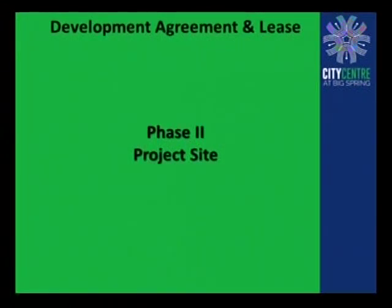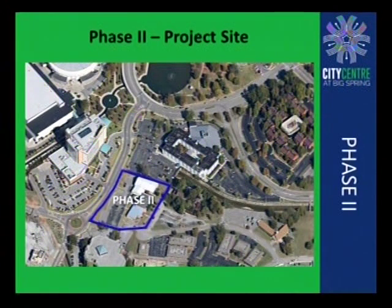Again, I want to kind of walk you through the Phase 2 project site because we have an existing city facility that's currently in use. Again, it's the Williams Aquatic Center property. It's 2.6 acres.